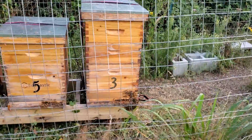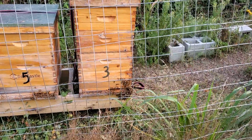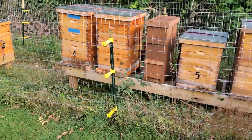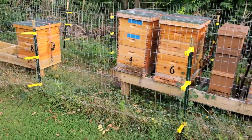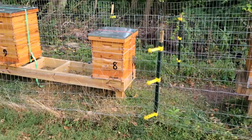And number 3's got a little ball of bees, little bearding, but a few days ago they were bearding much more, so it was hotter. It's pretty nice out right now. It's about 78 degrees.